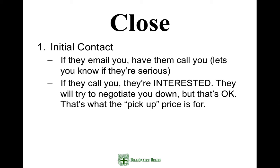So at the end of the day, close. It's okay if they negotiate because, like I said, you've already done the busy work and you already know what to do. You already know what to expect from these interactions, from these initial contacts. So have a pickup price and a delivery price, so that when they call and they're pretty much interested, they're trying to negotiate you down.